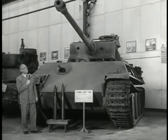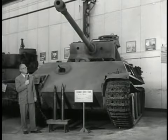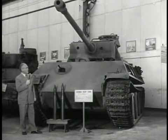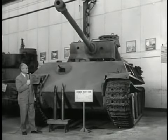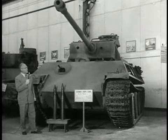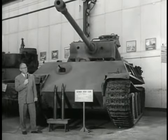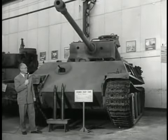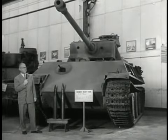This compared to what tank in the American Army during the Second World War? Well, this is a tank that is hardly like the American tanks because we had an entirely different kind of tank. Our tanks were extremely maneuverable, whereas this was a heavy tank. Actually, this tank is quite heavy at almost 50 tons.